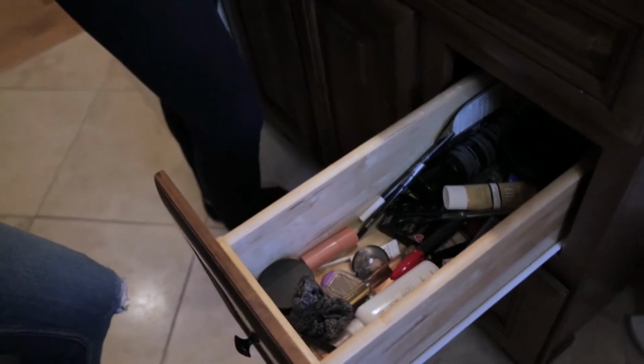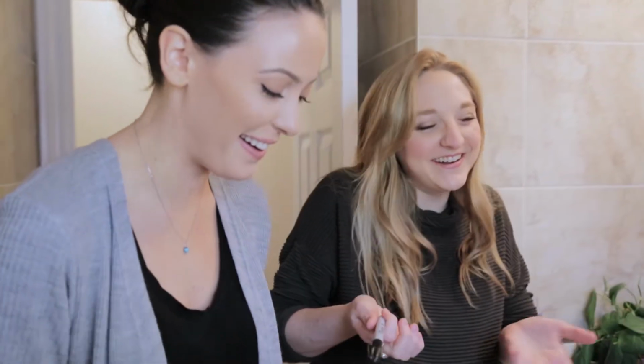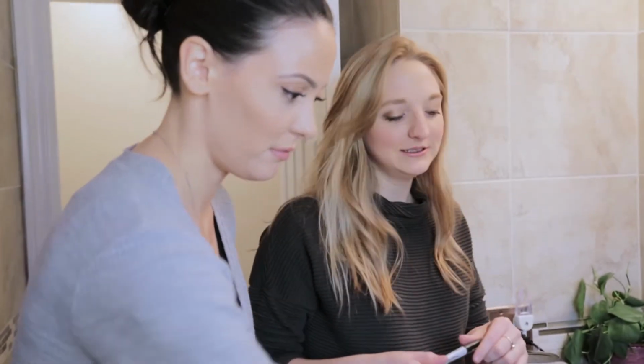Okay, I like Sharpies. We need to take all of this stuff out, probably clean the drawer, and then just throw out products you haven't used in the past 6 months. Are you attached to any of this stuff? No, not at all. I just keep it. I don't know. I don't want to throw it out. I have a problem with throwing it out.